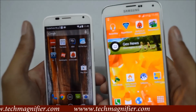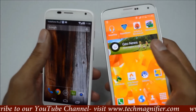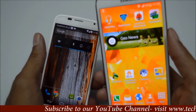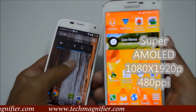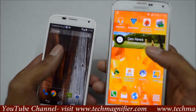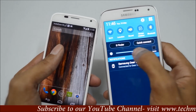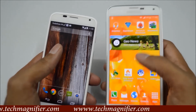So we'll be starting off with the hardware part, and the first thing that you notice on the front is the display of the phone. Samsung Galaxy S5 has an AMOLED screen that has a resolution of 1080 by 1920 pixels, that is full HD, and a pixel density of 480 dpi. So that is a lot, and the brightness range of the phone is very good, so it can go from super low to super high, and it is much better than many other phones in this range as well.